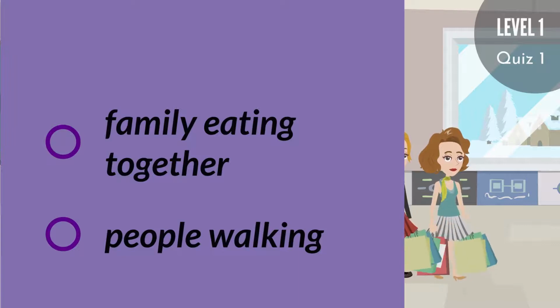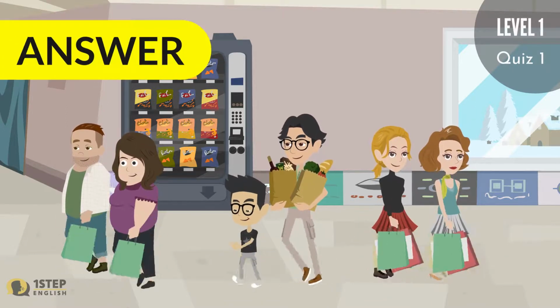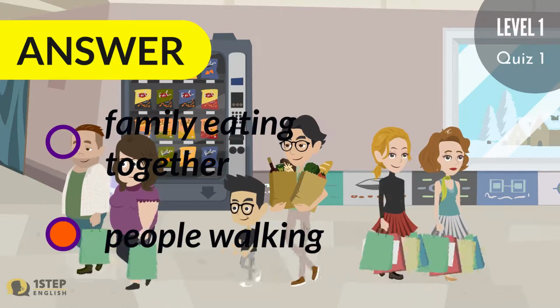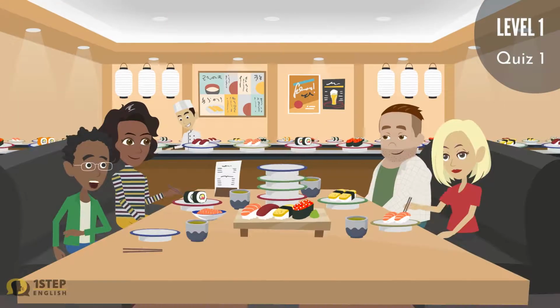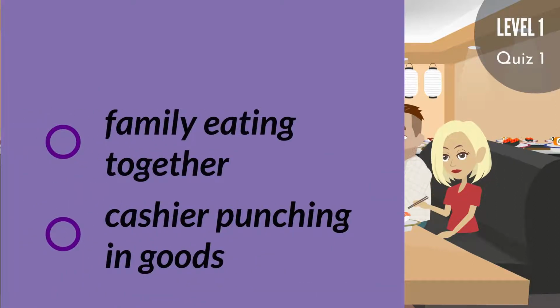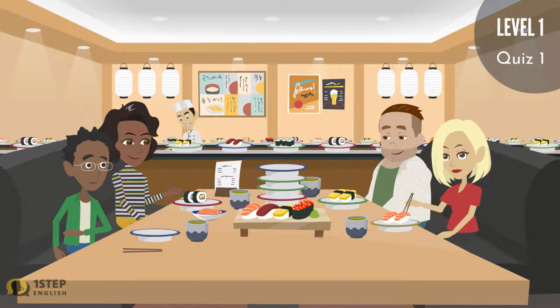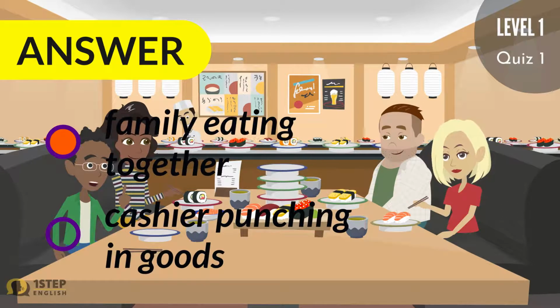Number 1. Family eating together, or people walking. The correct answer is people walking. Number 2. Family eating together, or cashier punching in goods. The correct answer is family eating together.